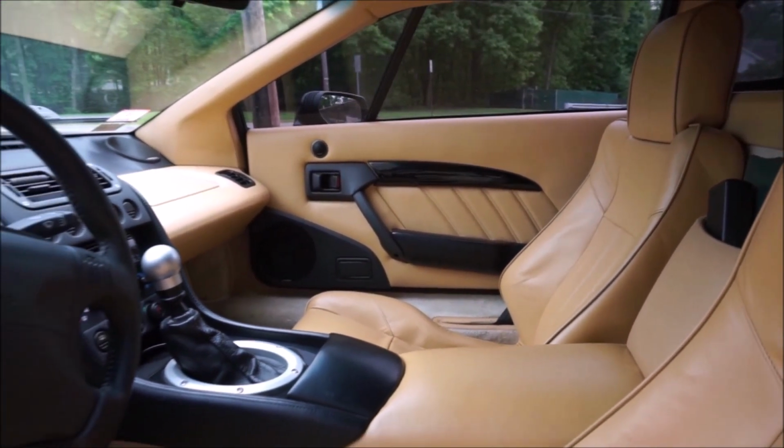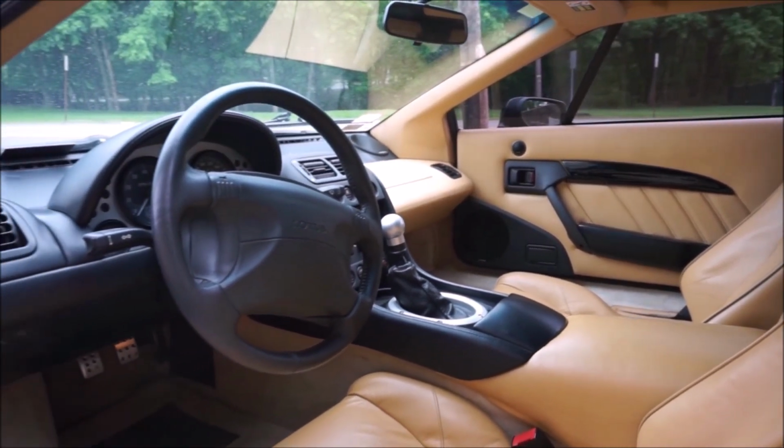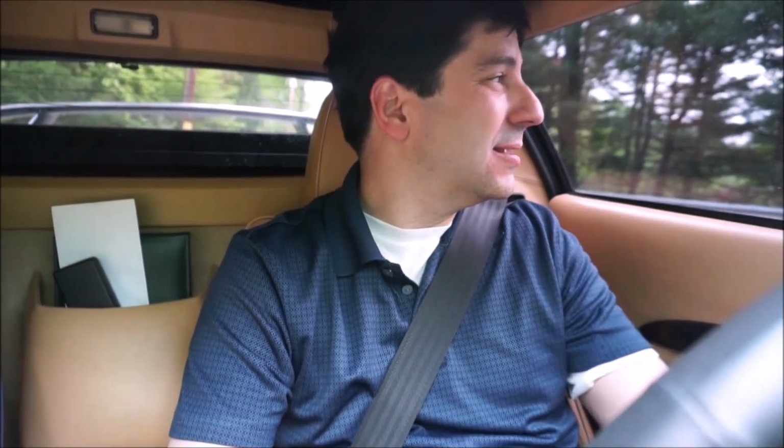It's pretty cool. Even though it's higher up and probably bigger than your average shifter nowadays, right? And the air conditioning works. So you know this is a good Lotus if the air conditioning works, right?